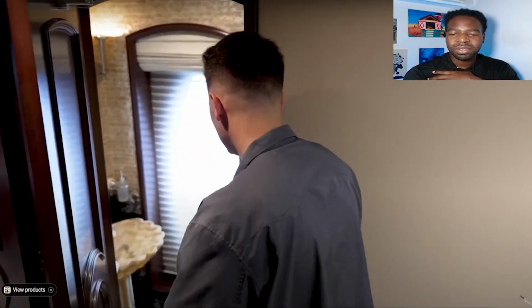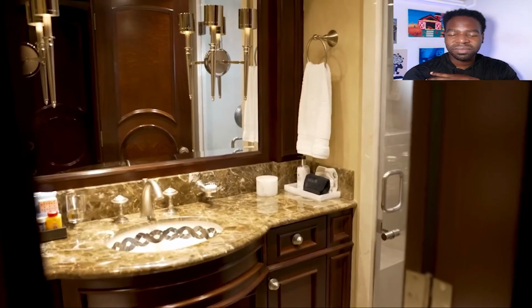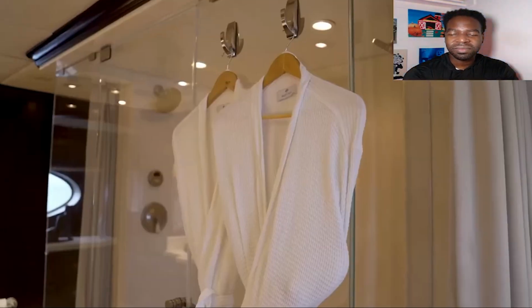But just wait until you... Bro, look at that freaking place, you guys. What the heck, bro? That's a freaking mansion on a boat. You see this bathroom. What? It's crazy. This has to be the coolest bathroom ever. Walking through all these bathrooms, I literally feel like I'm at a fancy spa.